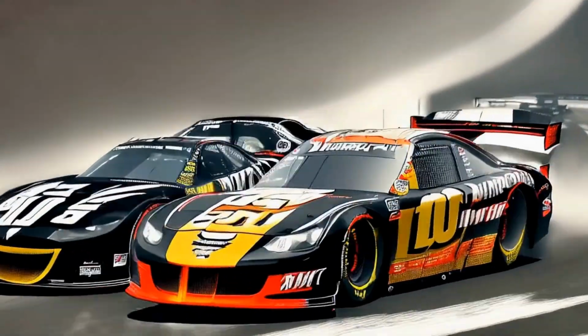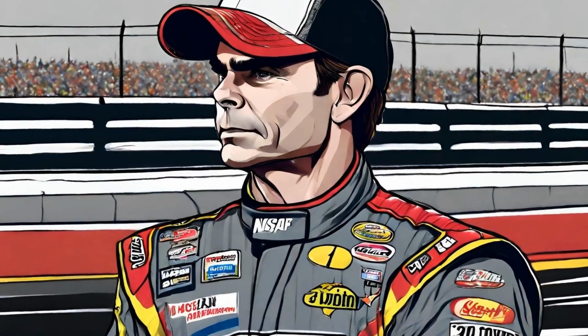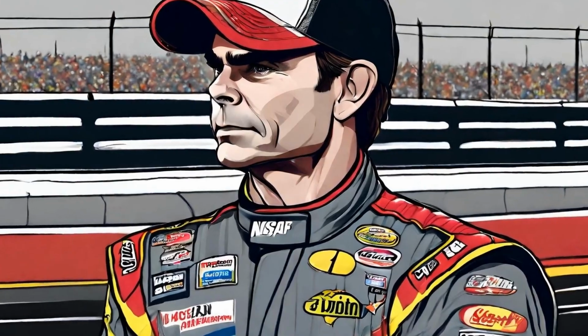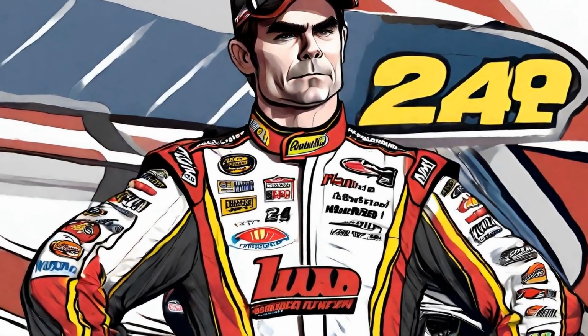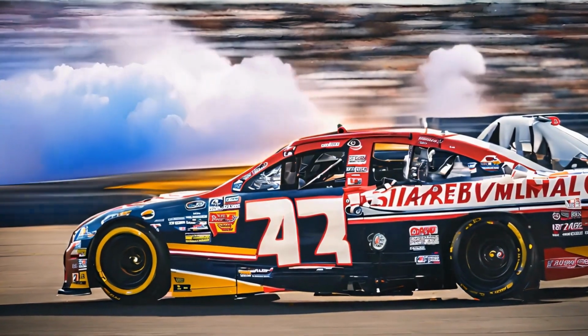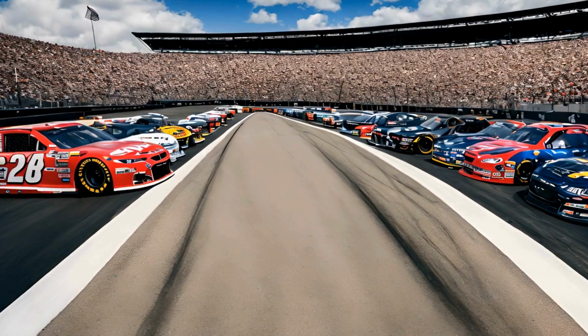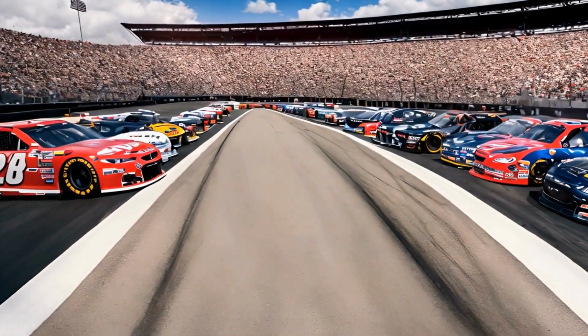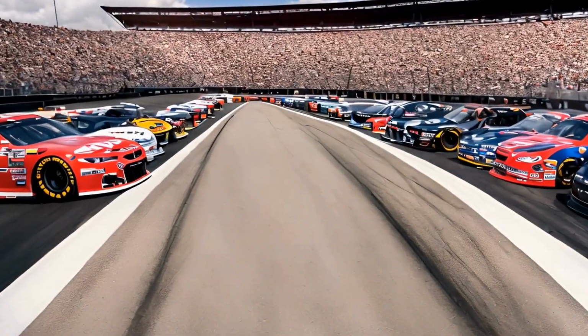Victory or defeat? As the checkered flag waves, the race comes to an end. For Jeff Gordon, it's either a sweet victory or a bitter defeat. Winning races is what drives him, and the taste of victory is like no other. But even in defeat, Gordon remains gracious and humble, always looking ahead to the next race and the next challenge.